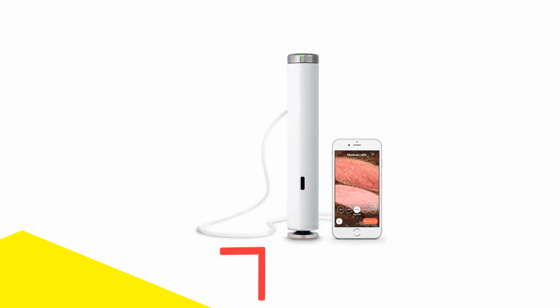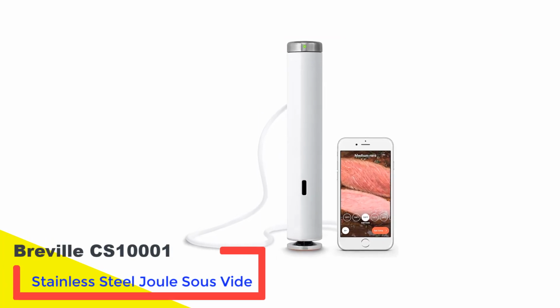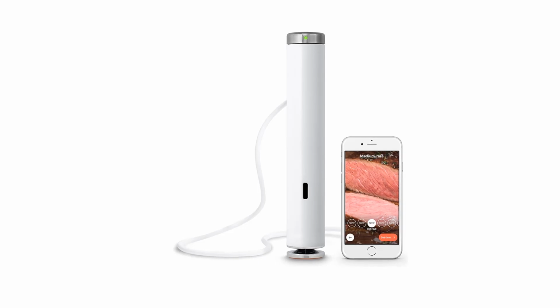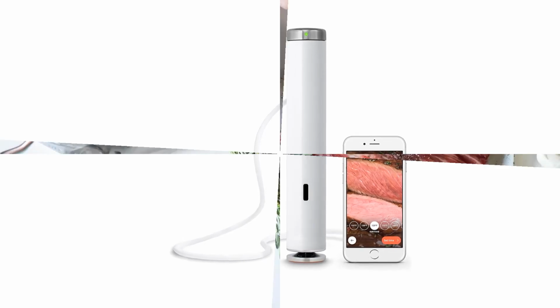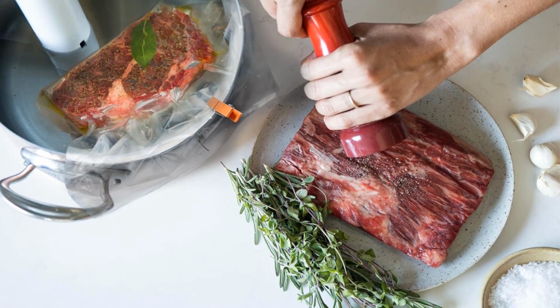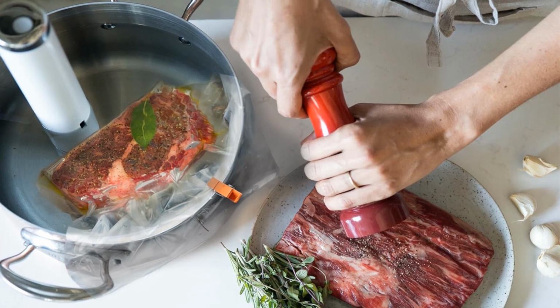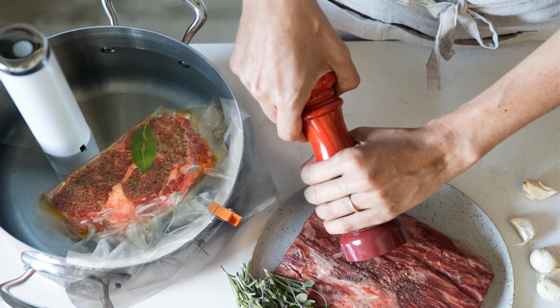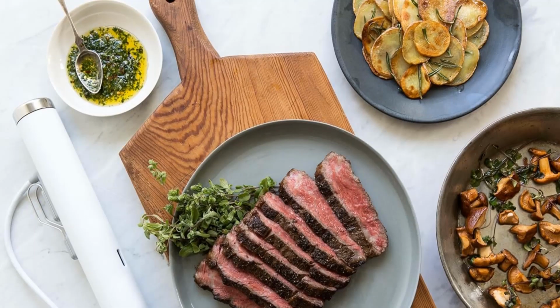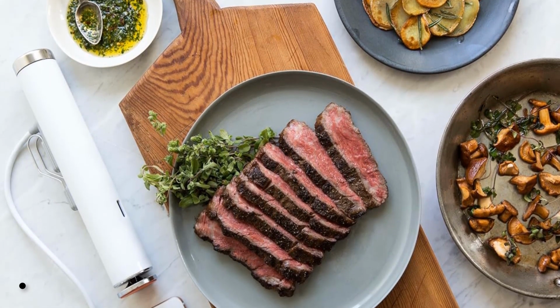Number 3. Breville CS10001 Stainless Steel Joule Sous Vide. Pairing the Breville Joule Sous Vide with your Android or iOS device via the Joule app is essential for seamless control. If the technological aspect doesn't deter you, the benefits of this tool are manifold. The Joule excels in precision and accuracy, standing out as one of the lightest immersion circulators in our trials. Despite the absence of physical buttons, the sous vide machine boasts a minimalist, sleek, and quiet design.